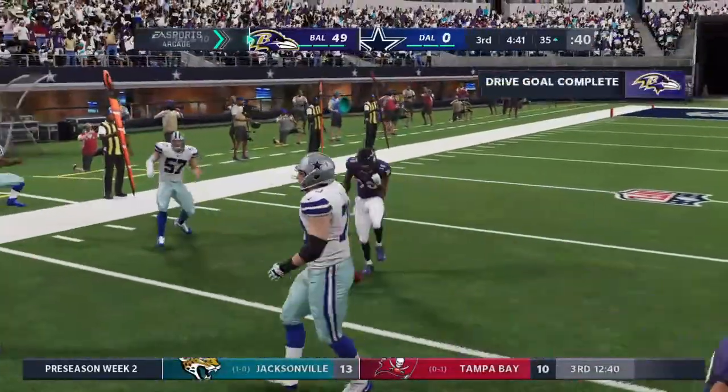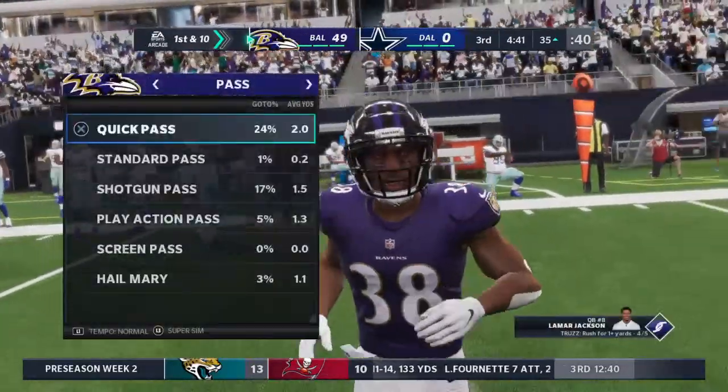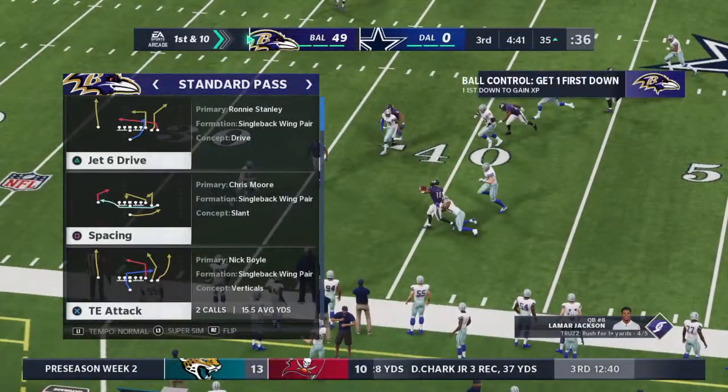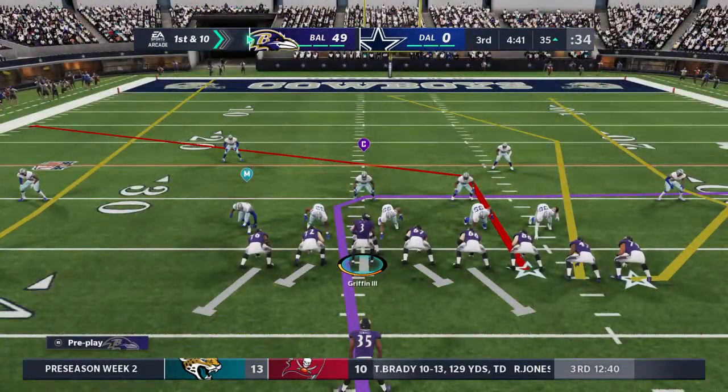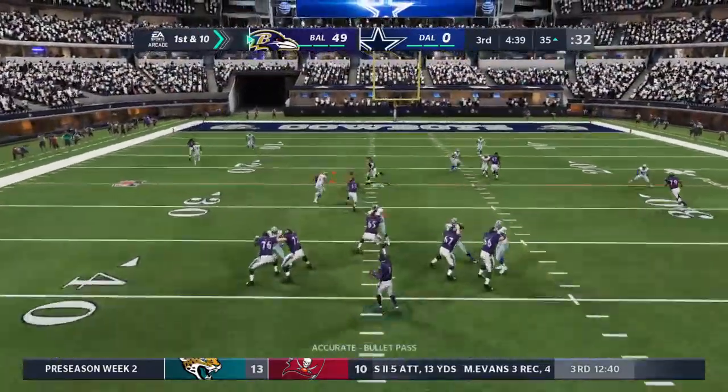He had his sights on the end zone, no doubt, but is brought down after a huge return there. And the Ravens, they'll take over the Boys' 35-yard line. So 1st and 10, and if they score on this drive, might have to start digging in our second half blowout material.